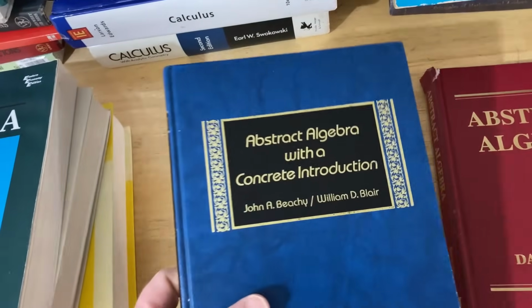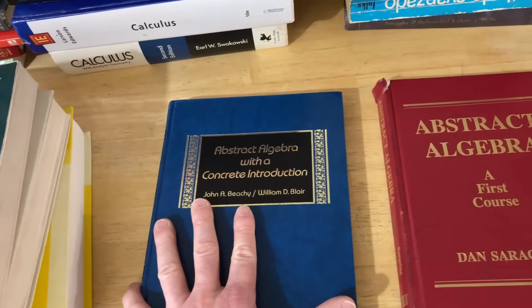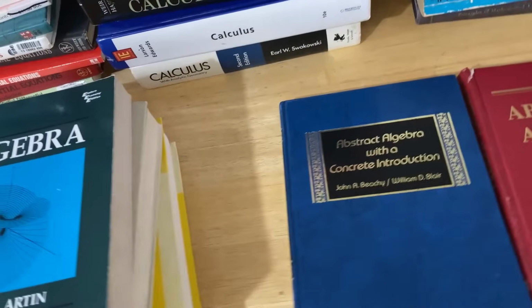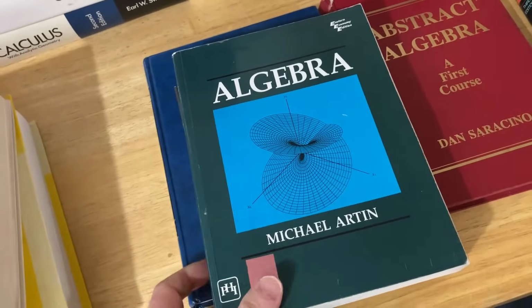So this book to me is really special, and I think it's really amazing, and it's just, yeah, I don't think it gets the attention it deserves. This one is a classic book. It's considered graduate level by many people.